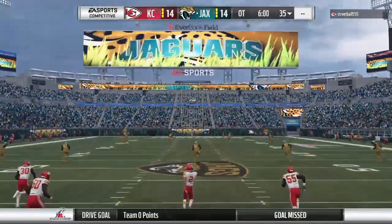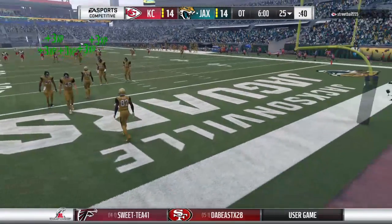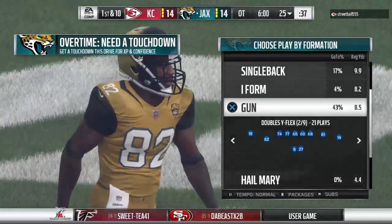Now the Chiefs offense, they get ready to head on the field. And not too long ago, the last drive, they had the 4th down stop, set the offense up in great field position. They'll be looking to do that once more.